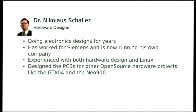But you might know Nikolaus Schaller because he was the one who designed the GTA04, or currently the Neo900, so he's experienced with OMAP designs as well. He's been doing this for years, has worked for Siemens and is now running his own company. And he's experienced with hardware designs and Linux. One of the good things is he's living in the same place where the manufacturing company is. So whenever there's a prototype run, he just goes over and can debug right away and check if there's a hardware fault or a software fault or whatever.